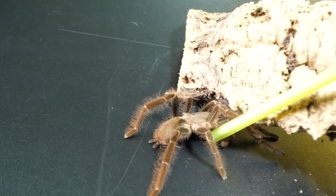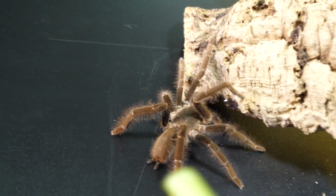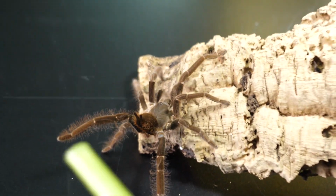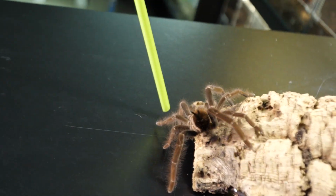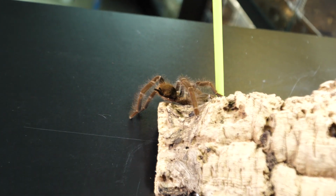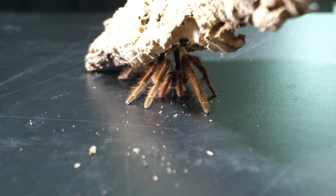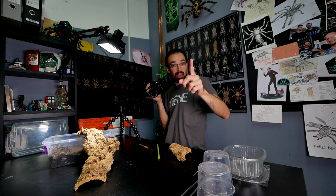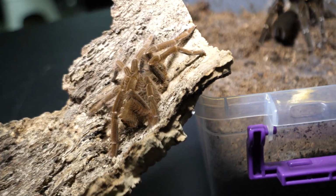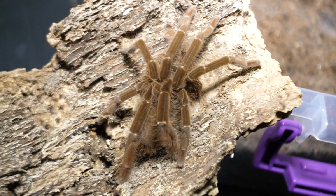No, go up the cork. Not under the cork bark. Go on the cork bark. Yes. No. Please. Exactly. And not there, not there. No, dude, no. Why are you doing that, man? I'm just trying to help you out. Actually, I have an idea. I need two hands. There we go. Look at this ball of feet.